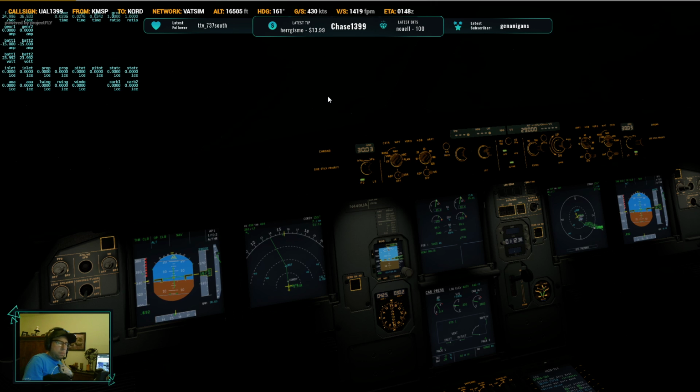United 1399, turn right heading 210, vector for in-trail spacing to Chicago. Right turn heading 210, United 1399.